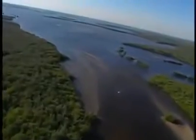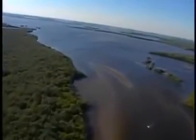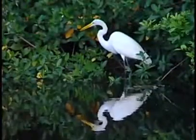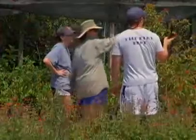And here's the really good news. By participating in the Fertilize Smart program, you not only contribute to the well-being of our environment, you can save time and money as well.